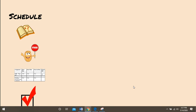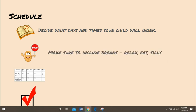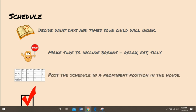Next word I want you to remember is schedule. Make sure, and it's not too late to do this, decide what days and times your child will actually work on their assignments. Make sure, though, that you include breaks and time to relax and eat, and even a little time to be silly. Whatever you come up with as far as your schedule, make sure that you post it in a prominent position in your home, maybe the refrigerator, your child's door, your door, the front door, whatever the case may be. And remember to mention to your child that it is their responsibility to check it off each time they complete an assignment.